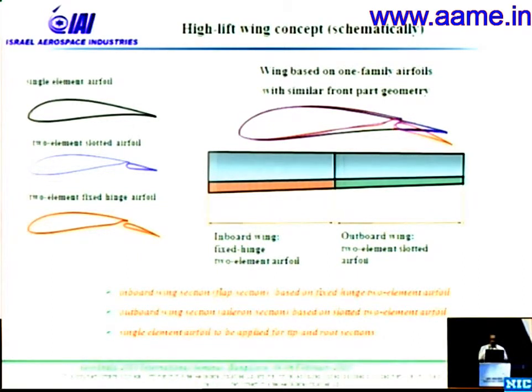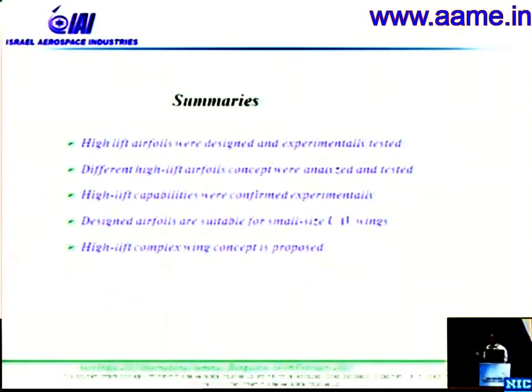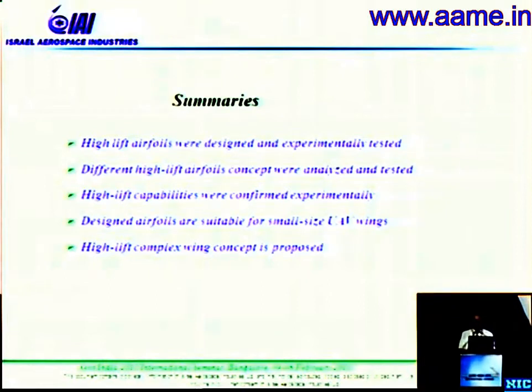And what will be the conclusions? Some summaries. Several high-lift airfoils were designed. Every airfoil was experimentally tested, and wind tunnel tests confirmed the high-lift capability of these airfoils. Every airfoil belonged to an original, different concept, and every concept has the right to be applied for small, medium, and mini size of UAV. So this is applied investigation, not only theoretical interest.